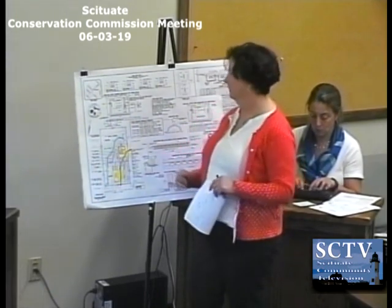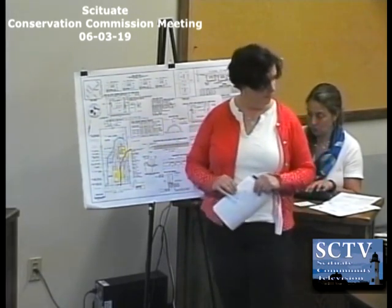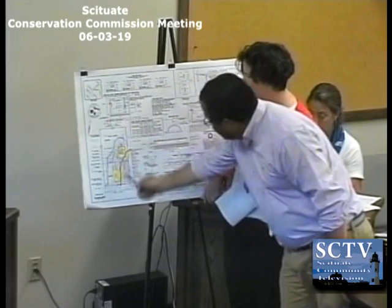Sure. The water that comes off of your property, your front yard, is filled and directs it to my client's property. It would hit that retaining wall, and then it would run along the retaining wall to the back, to the salt marsh. Okay.